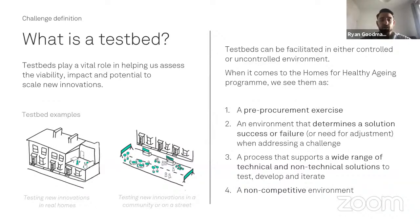So testbeds play a vital role in helping us assess the viability, impact, and potential to scale new innovations. Effectively, they can be facilitated in either controlled or uncontrolled environments. And specifically, as the Healthy Aging program within the Catapult, how do we see them? We see it very much as four characteristics.